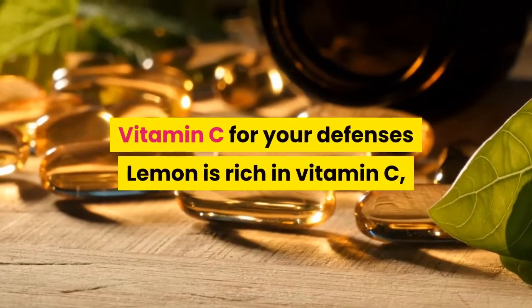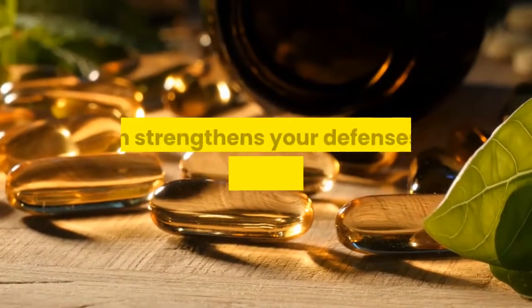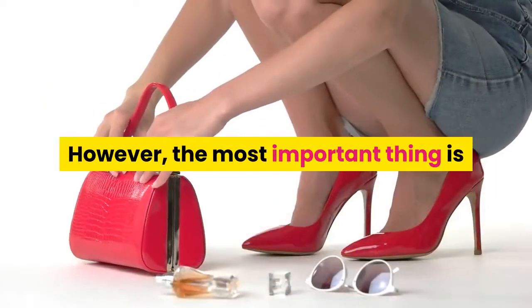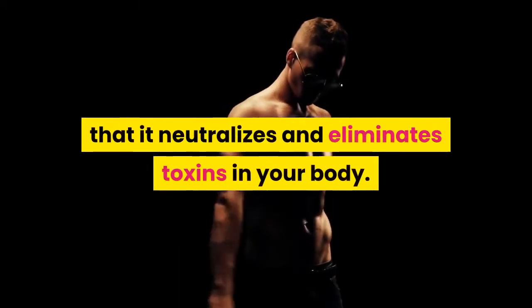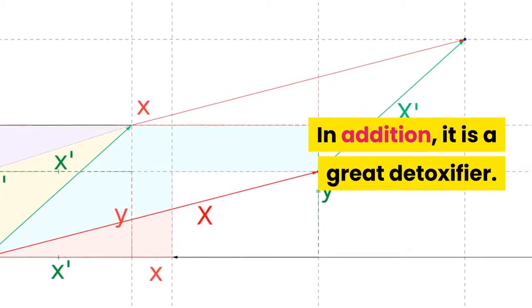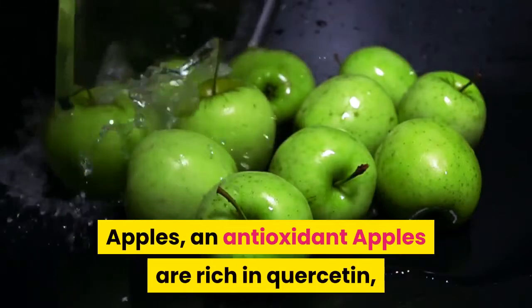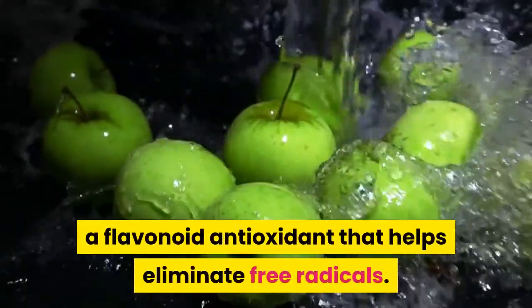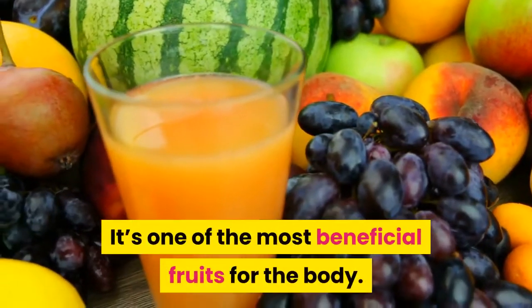Vitamin C for your defenses. Lemon is rich in vitamin C, which strengthens your defenses and helps prevent colds and the flu. However, the most important thing is that it neutralizes and eliminates toxins in your body. In addition, it is a great detoxifier. Apples, an antioxidant. Apples are rich in quercetin, a flavonoid antioxidant that helps eliminate free radicals. It's one of the most beneficial fruits for the body.